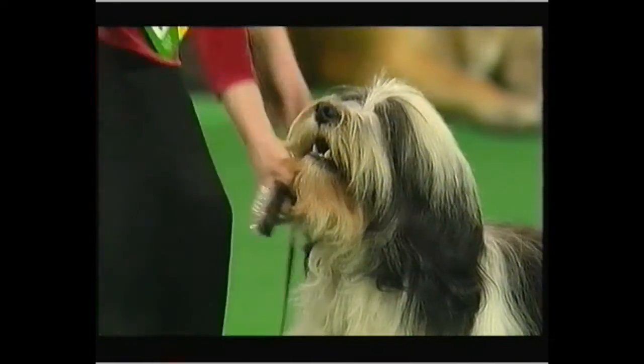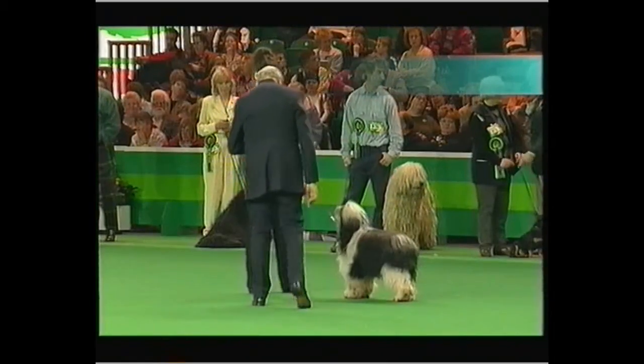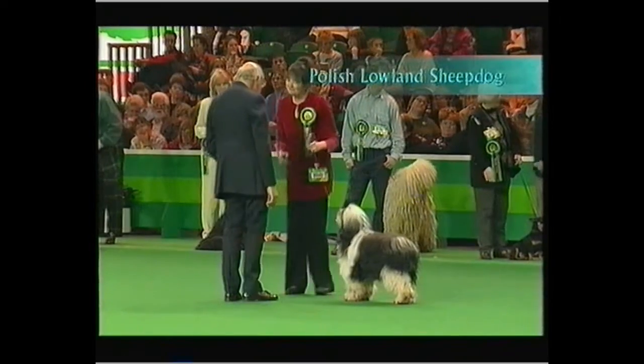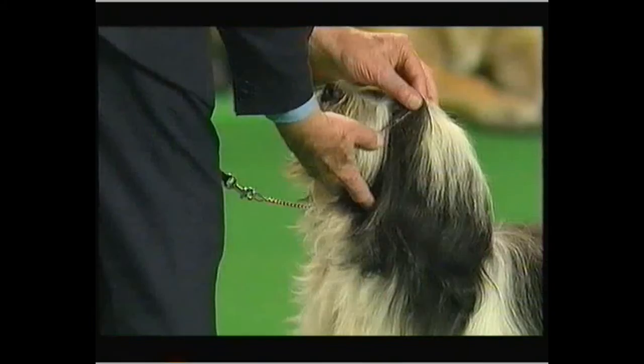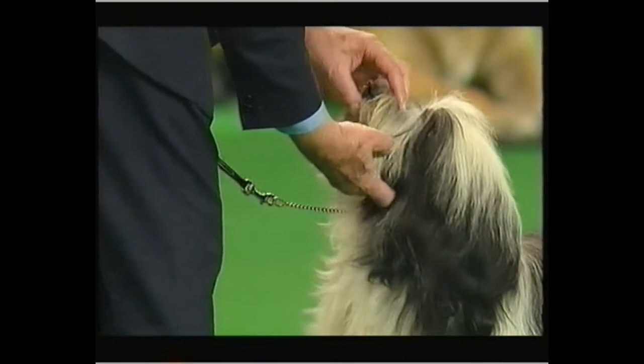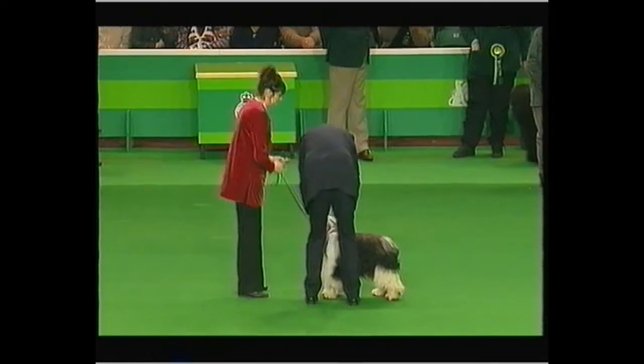Another unusual breed here, the Polish Lowland Sheepdog. Diane Mottram's My Beard's Dynamite is 2 years old, known as Domino, with one challenge certificate to his name. And you know, in 15 years of exhibiting, Diane has produced the first and the only Polish Lowland champion.